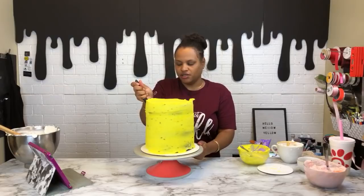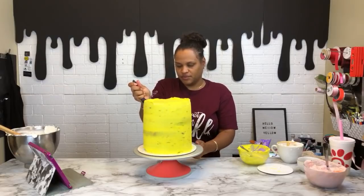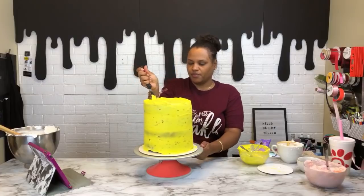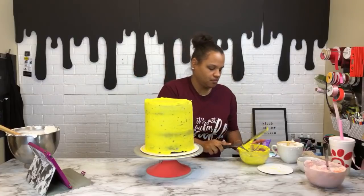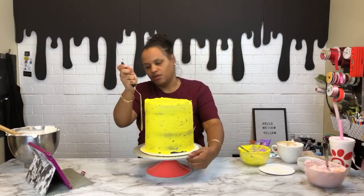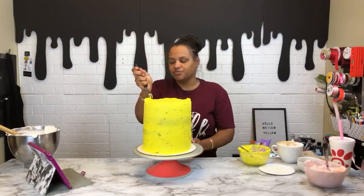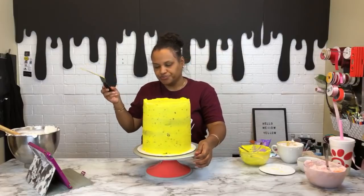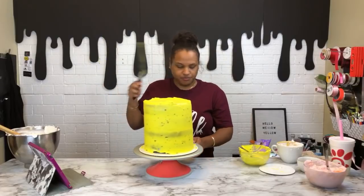I'm loving the yellow. It's definitely reading Easter to me so far. But I think I'm definitely going to add some pink in it. I think I'm going to X-nay the white, go back to my original idea, and add the pink.